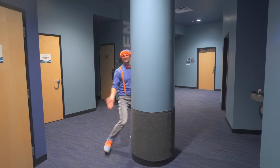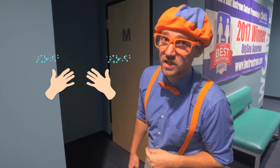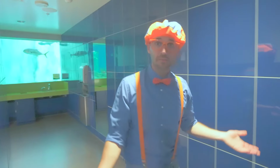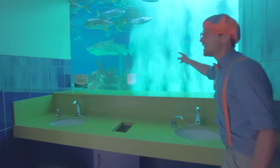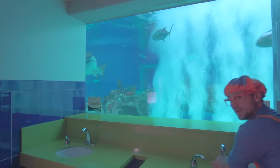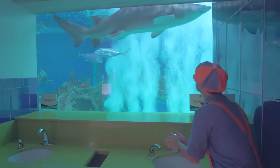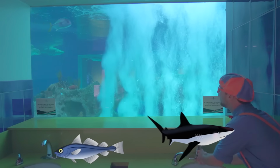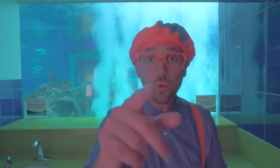Since we just touched some animals, I think we should use this restroom and wash our hands. Let's go. Okay, welcome to the bathroom. Whoa, look! This restroom is underwater! And this restroom actually won the best restroom in America. You can wash your hands right here and look at sharks and fish! This is awesome! All right, I wash my hands. Now I'll go dry them. You enjoy the view.